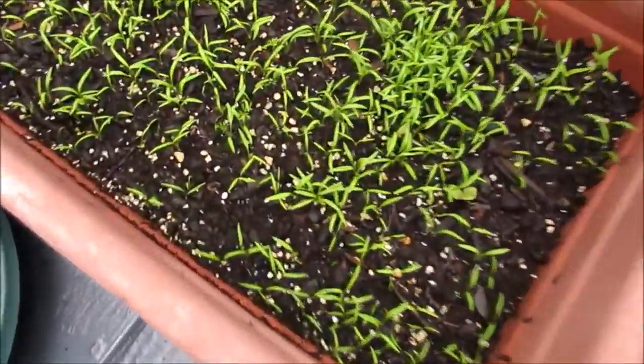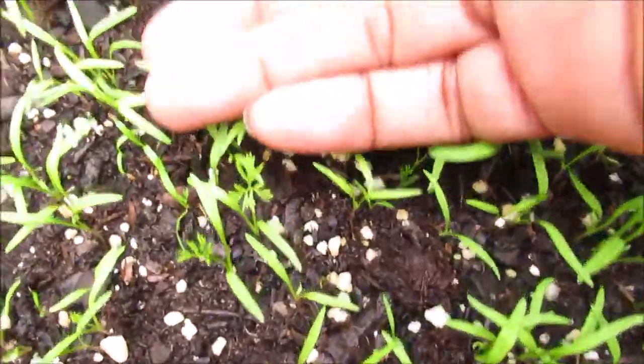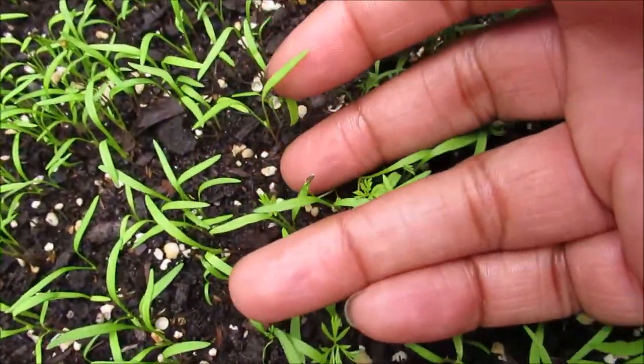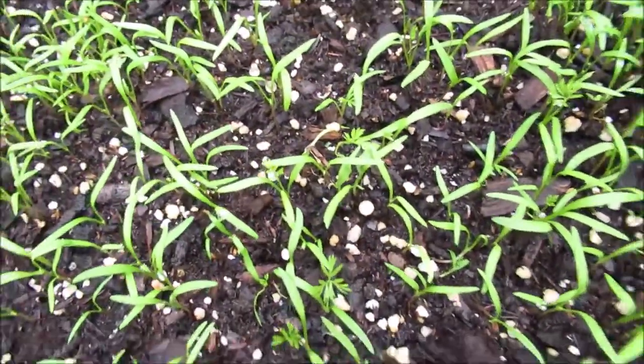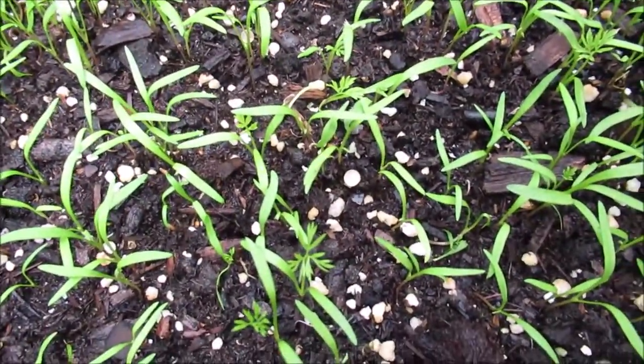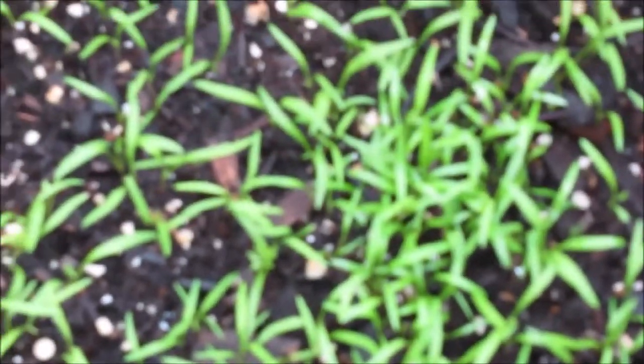But look at it. This is starting to develop the next set of leaves. Do you see that? Let me see if I can cup it. You see that? These carrots? I don't know. Let me see if I can zoom in on something. Oh, there you go. See? Oops. Let me see if I can focus. Back up a little bit. But that's nice.